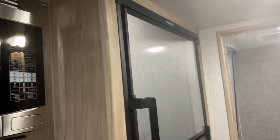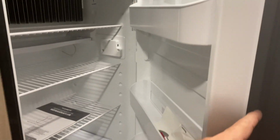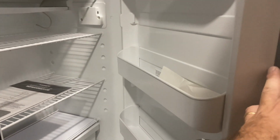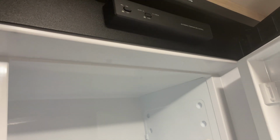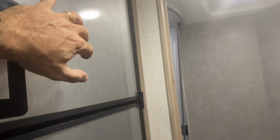And then your stove. No, it's not a stove. It's a refrigerator. Now, I believe this is the 12-volt variety, right? Or is this a propane type? Let's get a close-up look. So this will work on propane or electric, and it does automatic switch.